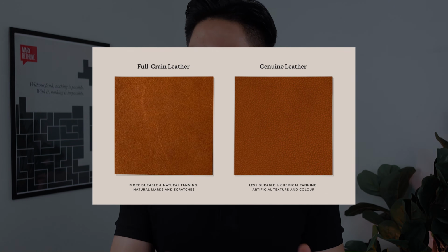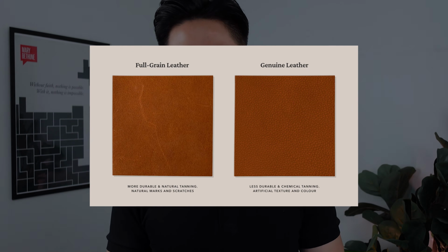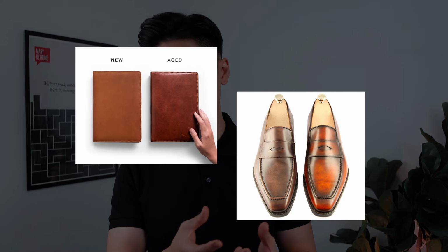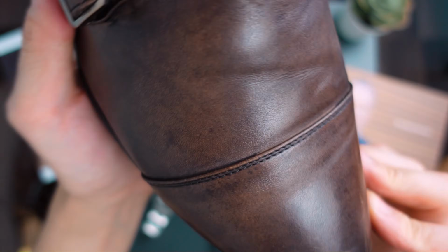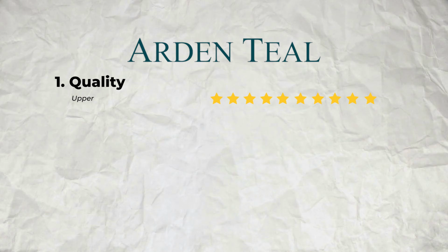Oh, and another thing about full grain leather is the uniqueness. Since the tanning process doesn't remove any imperfections, you'll find that no two products are the same. And with higher quality leather, you're going to see a patina forming over time, which gives the product a deeper, richer color, which actually gives it a much better appearance. So after inspecting both pairs of shoes more closely, you can definitely see the imperfections here, which is a good sign that it is actually made out of full grain leather. So for the uppers, I'm going to give it a 10 out of 10.